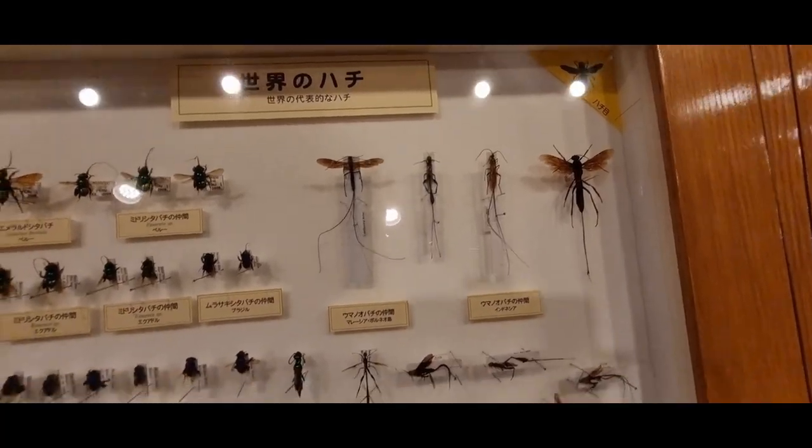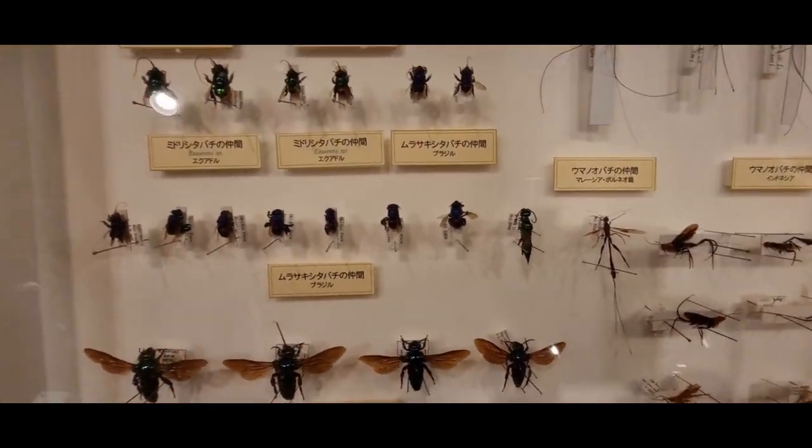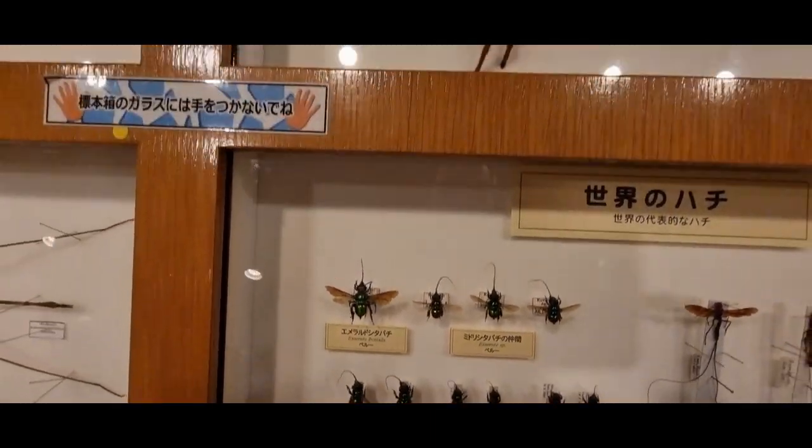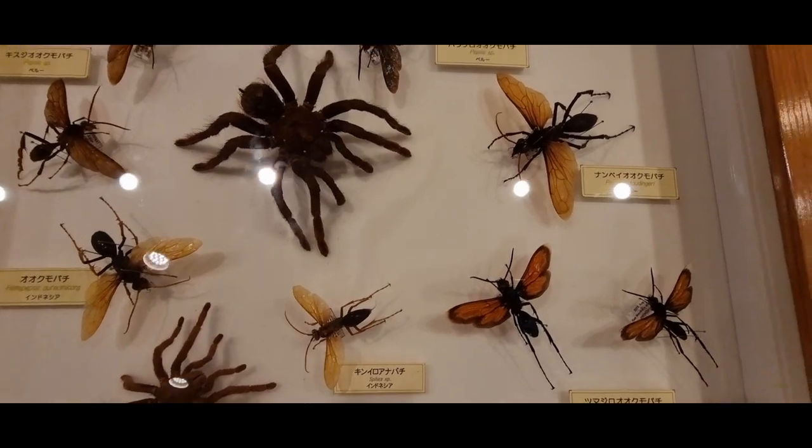Next we have a section here that is just all different varieties of bees and hornets, some of which had extremely long stingers. I didn't think that they could actually get as long as they are.